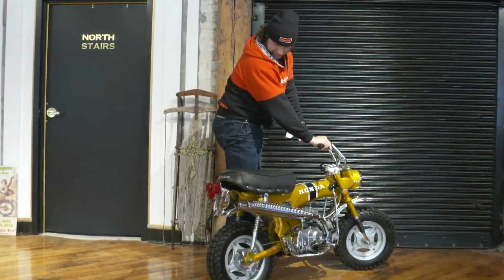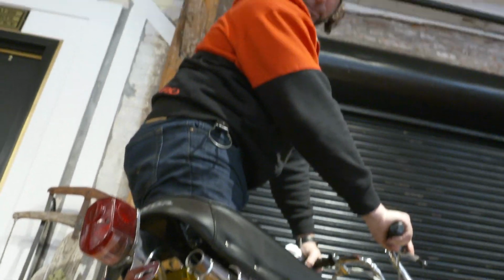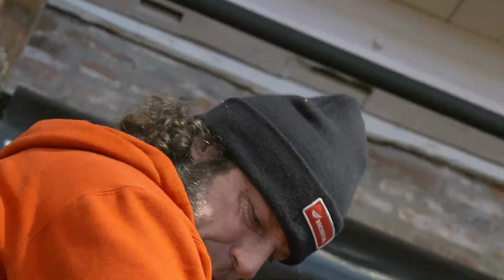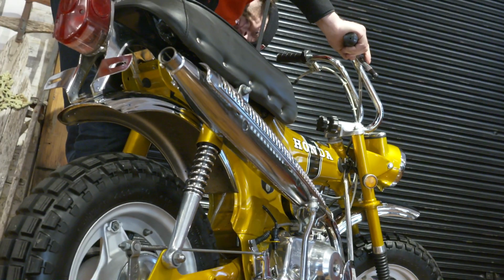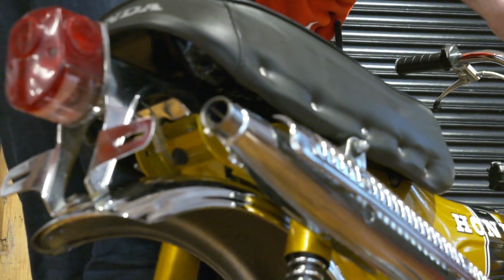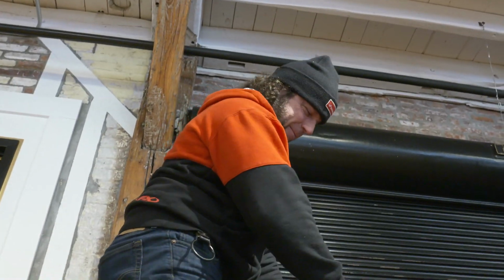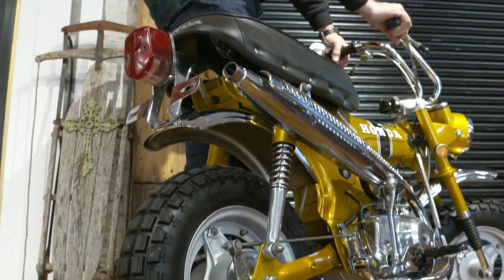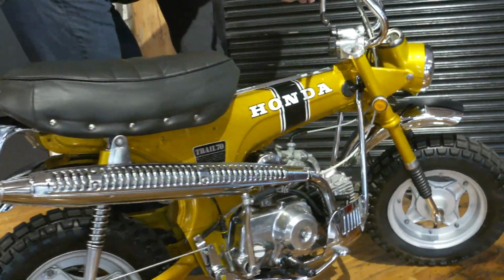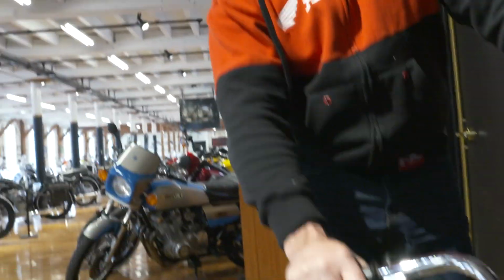So I love this thing. I was driving around with the choke on, sorry. All the way down to choke off, right? Yep. Have to have the choke on a little bit.